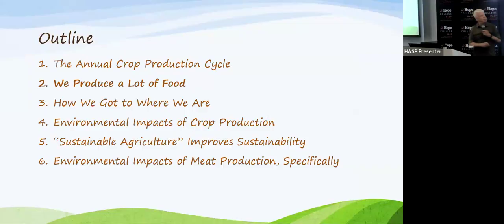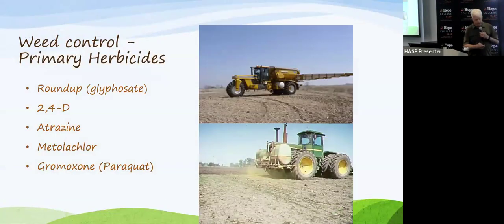It allows you to spray Roundup on your crop plant. It will kill all the weeds because it kills everything green except your crop plant. So it went overnight from being the worst possible herbicide to being like the best possible herbicide. It's killing everything, but it's totally selective for your one crop.